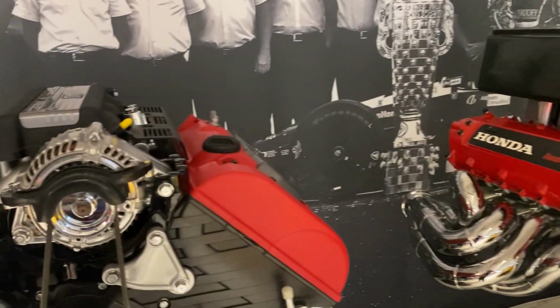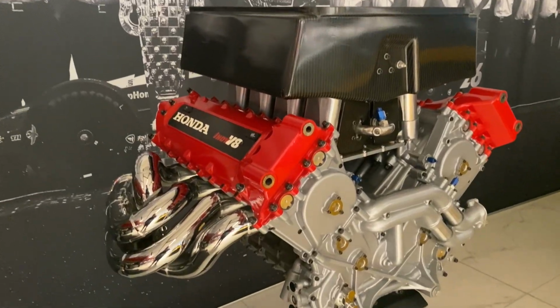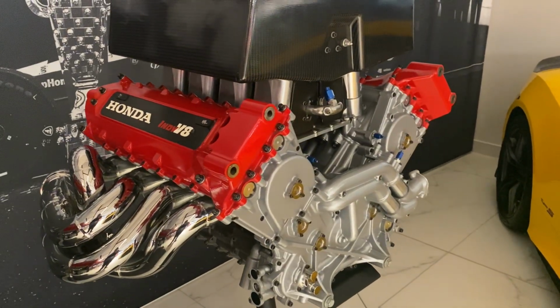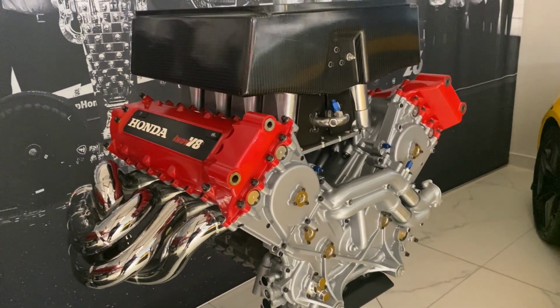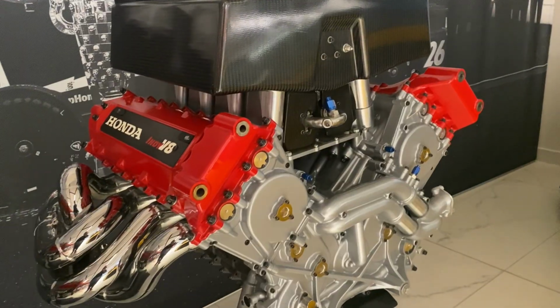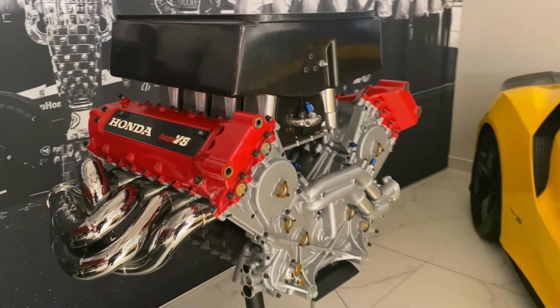And I think we're going to take a look at one of his cars very shortly here. And here we have a Honda Indy V8. So, of course, these would power those monstrous CART series cars, those Indy cars from the mid to late 90s. Yeah, this is nice. This is surreal to look at. And just the sound these things make is just unbelievable.